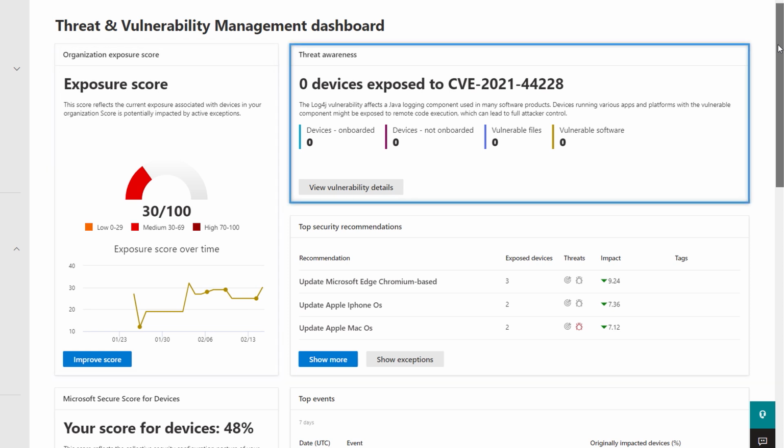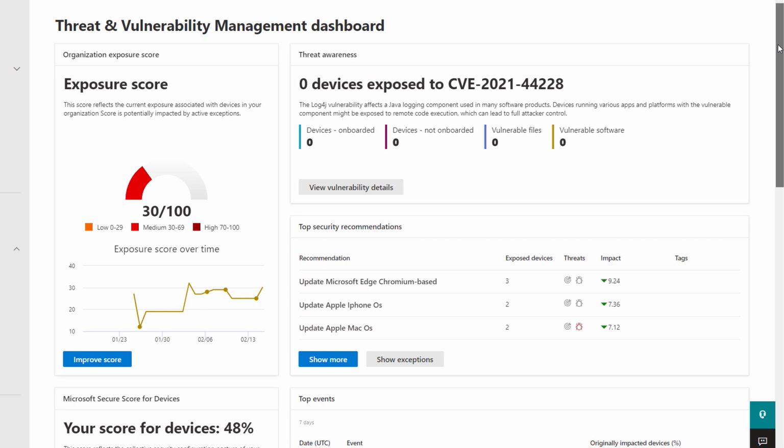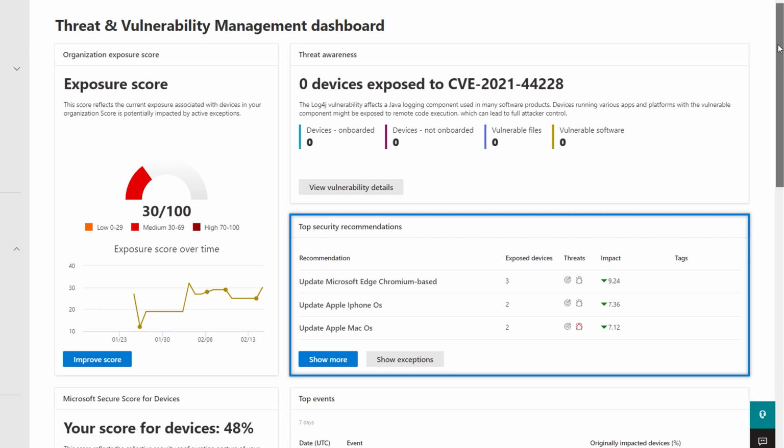In threat awareness, you can see a top trending threat here with Log4j. And in case you missed all of the news articles last December, this is a Java-based logging utility with a flaw that allows for remote code execution. Thankfully, none of our onboarded devices are vulnerable to this one. And finally, in top security recommendations, there's a list of prioritized actions to take. We can see that there's a number of missing patches for operating systems and apps that I need to address.